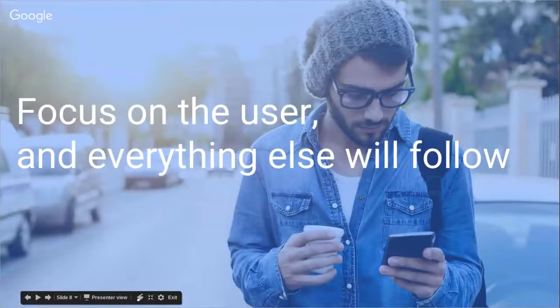So what I'm going to do now is walk you through an example of a fast, seamless, reliable, and engaging mobile web shopping experience. And this is really going to show you how Google's motto, focus on the user and everything else will follow, is at the heart of all these technologies I just mentioned.